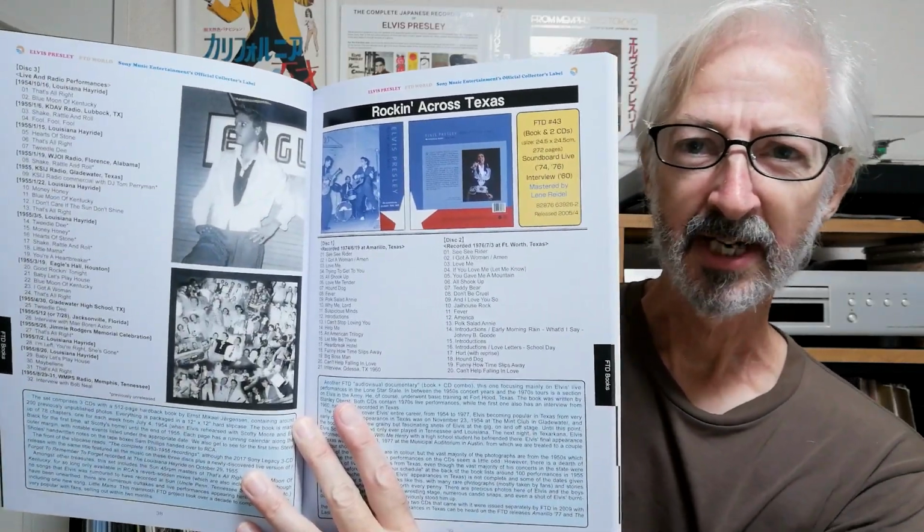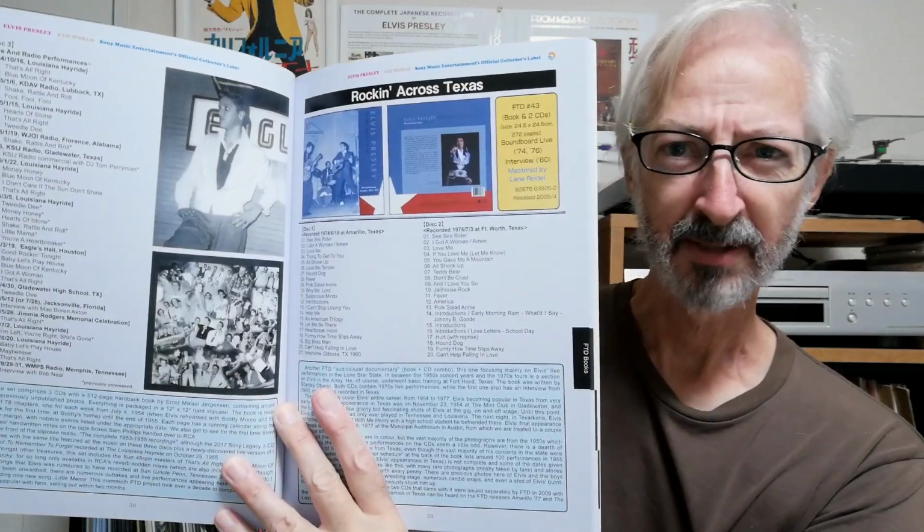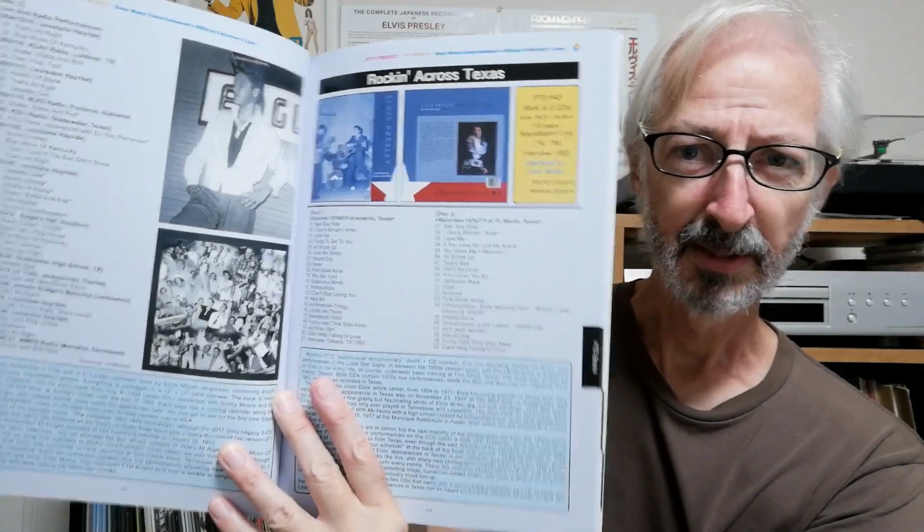Then we go to Rocking Across Texas. This is a bit of a strange one because the book is mainly about the 50s, but the concerts are from the 70s, but we decided to put it there at the start. That's your books. And then if we go to the next section, which is the sessions section.